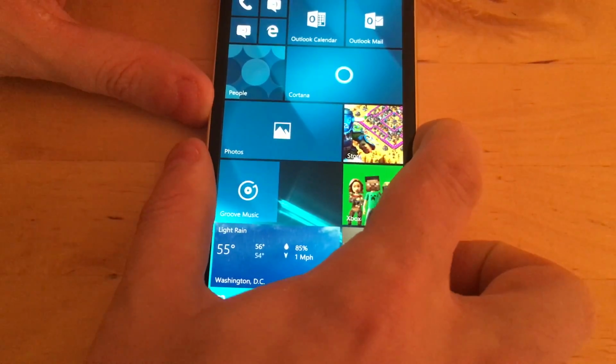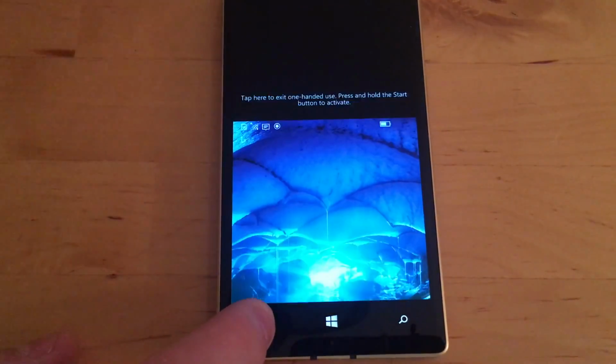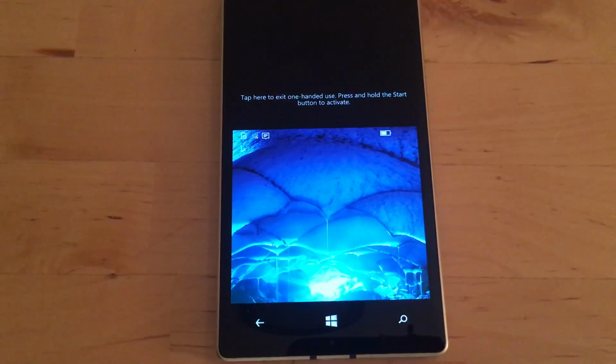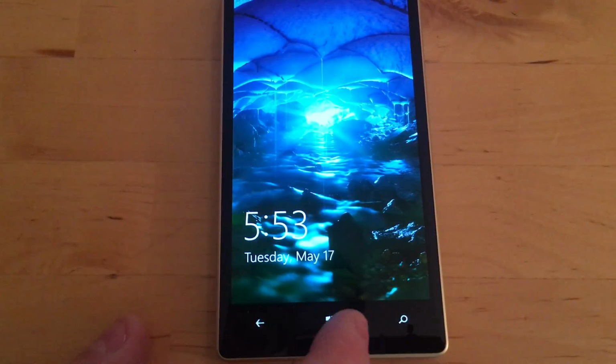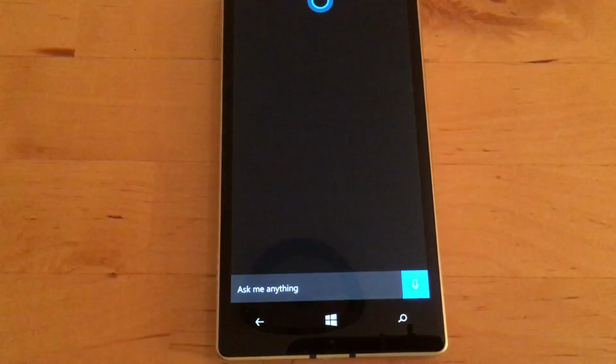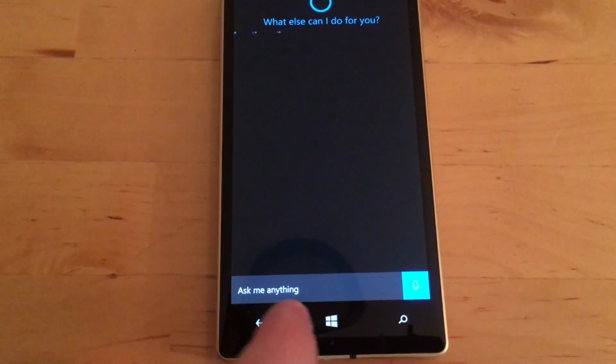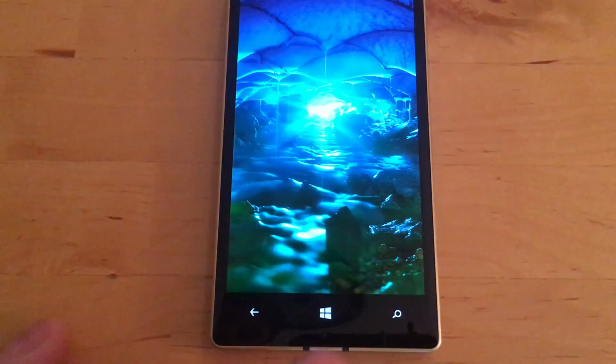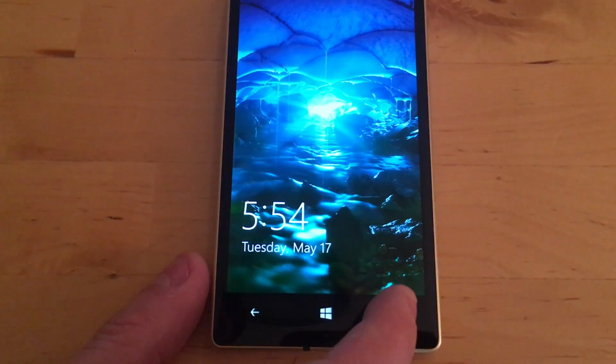So that still doesn't work, and I went to check that on this build, and interestingly enough, this activates one-handed mode, right? Doesn't make any sense. And the home or the Windows button here will activate Cortana. So it's basically everything's moved over to the left a little bit. And now if you hit the search button, just nothing happens.